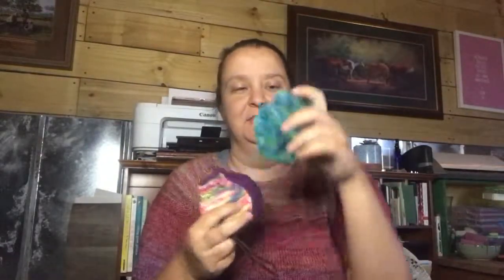So these have been fun, and they're really great little gifts, especially at Christmas if you want to add some little treasure stuff for little kids. It's a fun little free pattern. I don't even know where I found it.